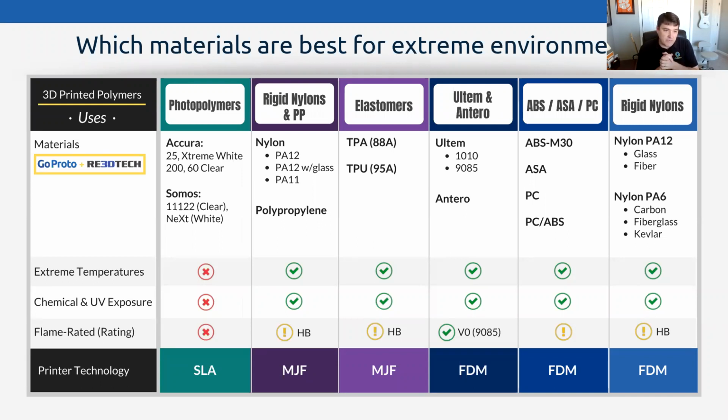Rigid nylons and polypro out of the Multi Jet Fusion process, extreme temperatures is great because it is nylon. I think the heat deflection temperature, Alex, you might know better than me on this, but I believe it's 90 C, is it 90 C, 75 C, somewhere in that standpoint. It's right around there. I've had some parts, I don't know the conversion to C offhand, but 200 to 250 F. Yep. We've seen parts last in that temperature range.